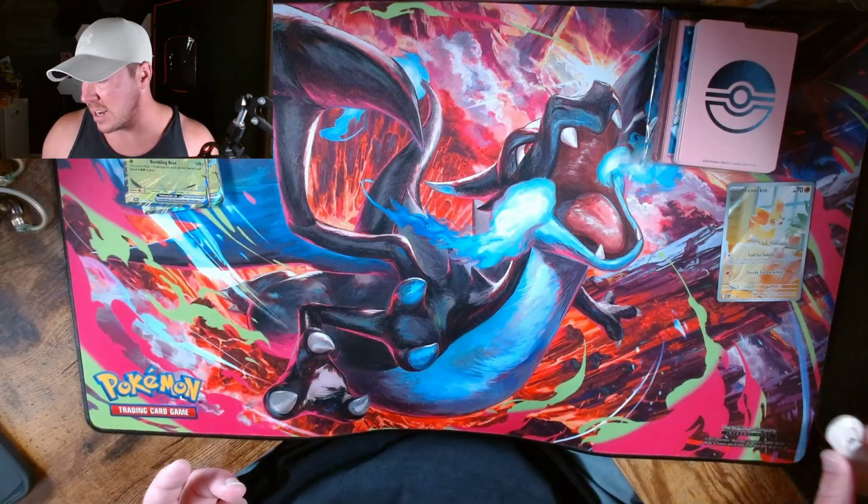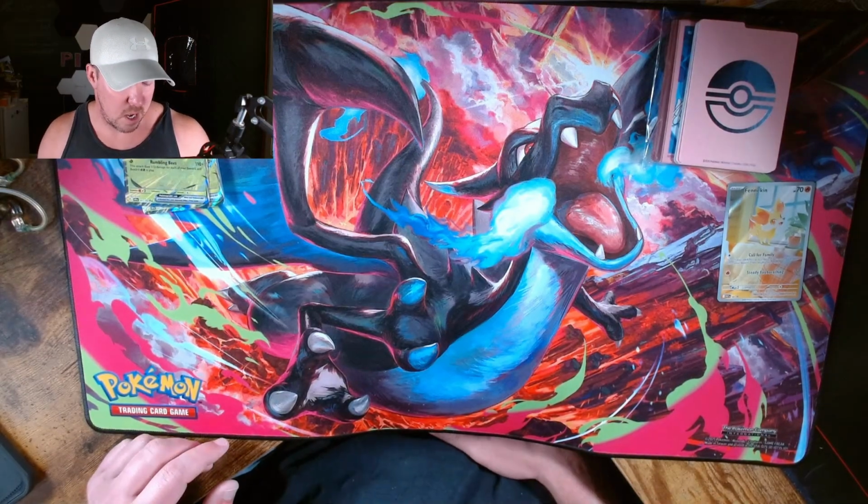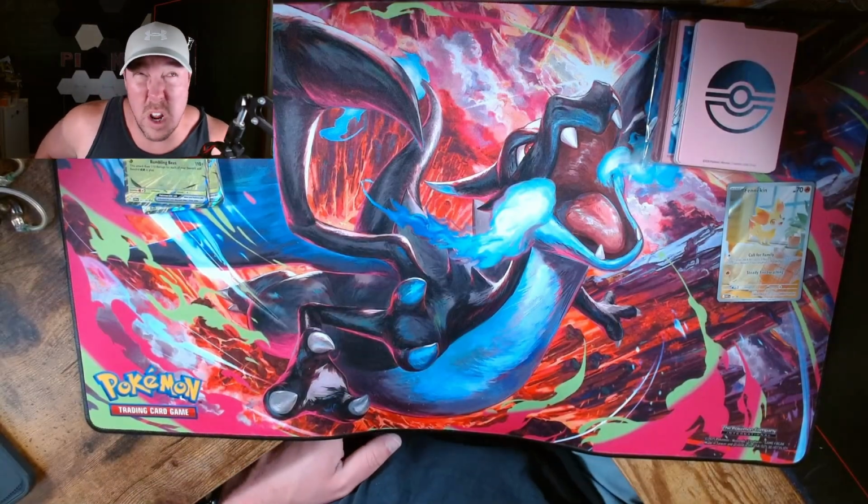Pretty good hit rates. It's not around 50%, so to speak, but I mean, it's getting there. It's probably like high 30s, low 40s.